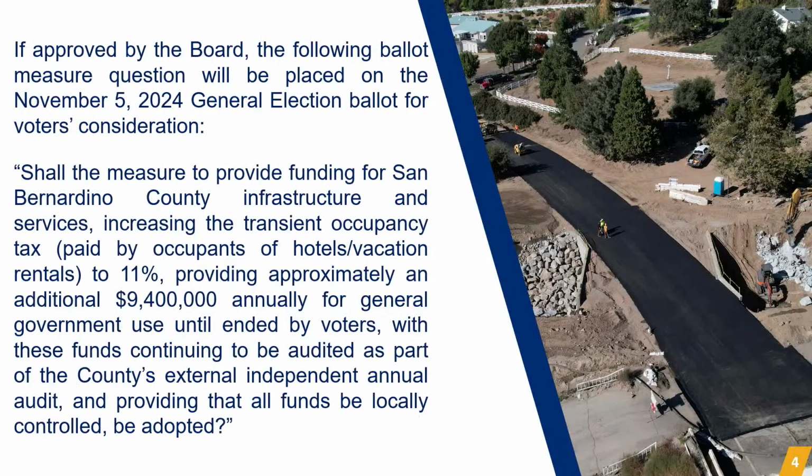Next slide, please. So the actual ballot language that is being recommended here reads, shall the measure to provide funding for San Bernardino County infrastructure and services, increasing the transient occupancy tax paid by occupants of hotels, vacation rentals to 11%, providing approximately an additional $9,400,000 annually for general government use until ended by voters, with these funds continuing to be audited as part of the county's external independent annual audit, and providing that all funds be locally controlled, be adopted. So this is the language that we're proposing that, should the board approve this, would be placed on the November 5th general election ballot.